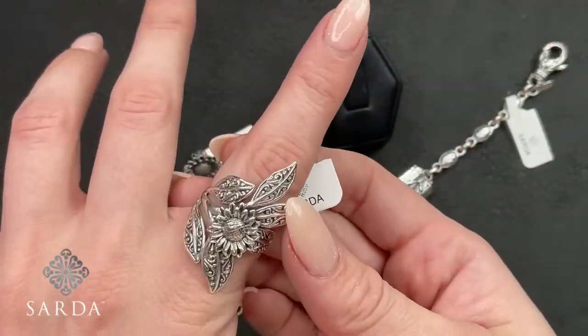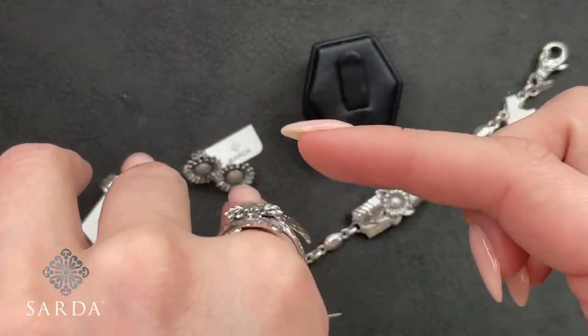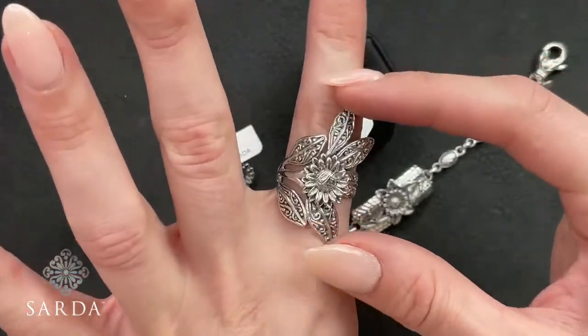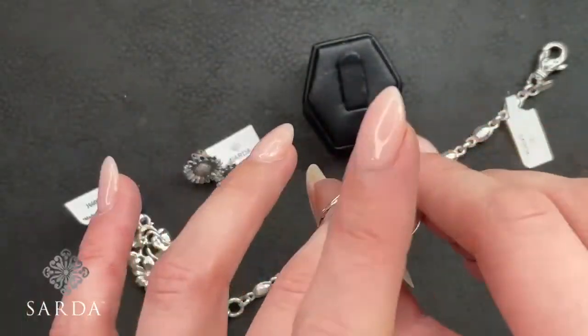J6601 for $69.99. You've got that kind of 3D, but still pretty flush to your finger detailing here. It really just spans, though, and I love these leaves with the high polish band.